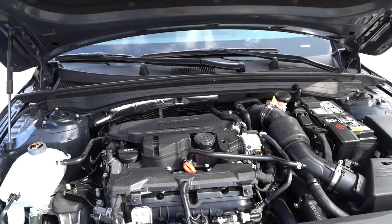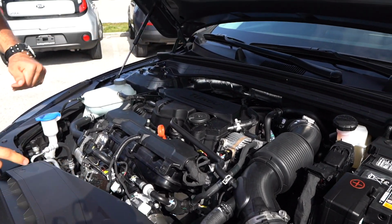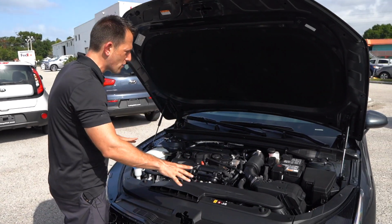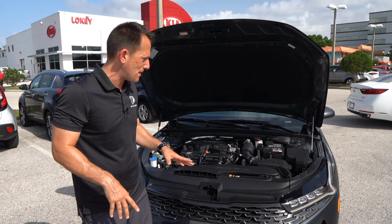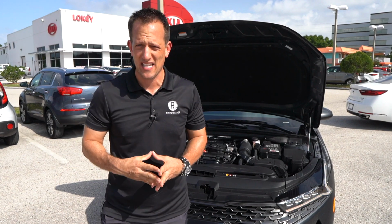If you notice under the hood, pay attention, they actually put some design element into the trim underneath the hood, which just kind of shows their intentions. I like the way it says turbo, everything's super clean, wires are routed nicely. It doesn't look like you just opened up a box of Christmas lights from 2 years ago, everything all wrapped up in a ball. Super clean, but why don't we go ahead, let's get to that interior and see what the K5 is bringing to the midsize class.